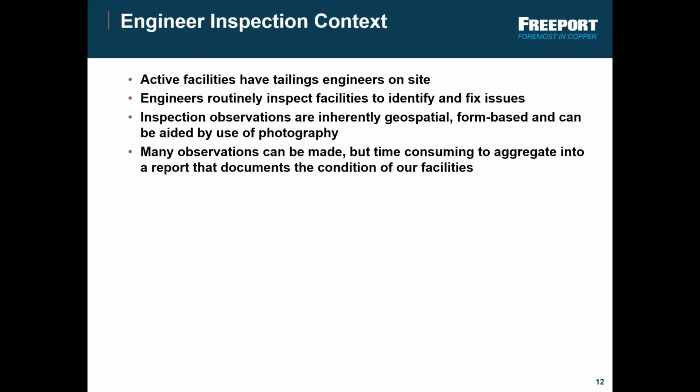Corporate tailings and water team develop a work instruction on performing inspections that includes a mobile form for documentation. At the corporate level, we develop the questions and answers to be comprehensive for the facility being inspected. The form has four key questions that the site engineers answer from a standard list. What facility are you inspecting? Component, what piece of the dam are you looking at? Observation, what are you observing related to this component? Is it normal? Is it not normal?